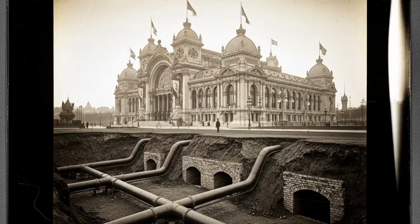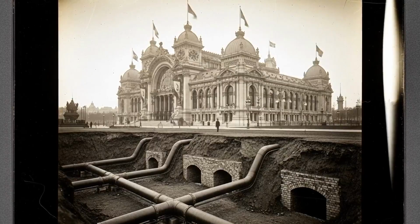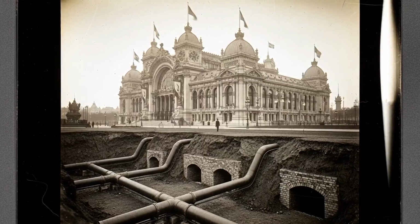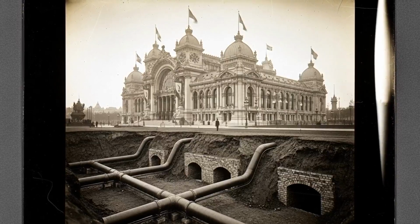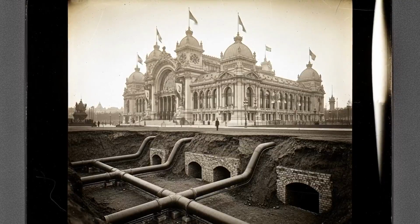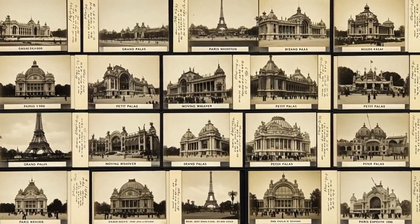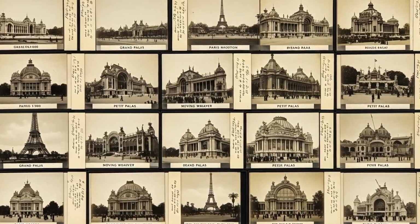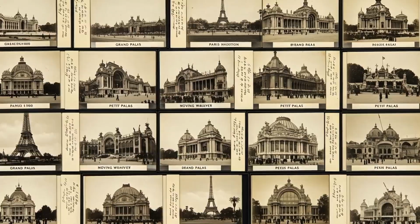And most of all, I don't understand this. Was the Paris Exposition truly built in a few years? Or was Paris inheriting an older, more advanced power grid, temporarily activating it for the world to see, and then shutting it down again? The photographs remain. They're not hidden, not suppressed. They're in archives, available for anyone who wants to examine them.